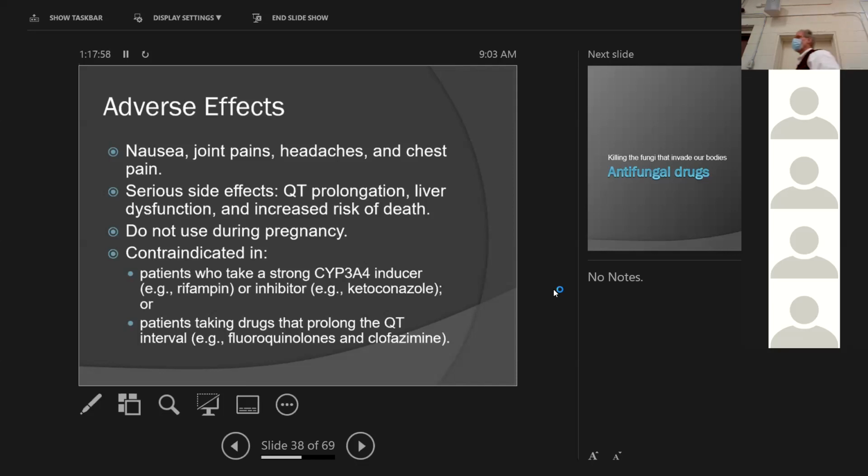So as noted, from our very insightful young lady in the back, do watch your liver panels. You want to be ordering liver panels on a regular basis. Contraindicated during pregnancy. Also, don't give it in combination with drugs that prolong QT interval. Contraindicated in patients who take strong cytochrome P450 3A4 inducers or inhibitors. Those are two contraindications for it.